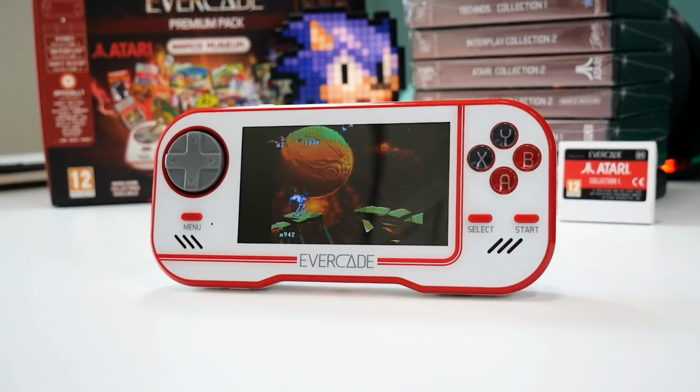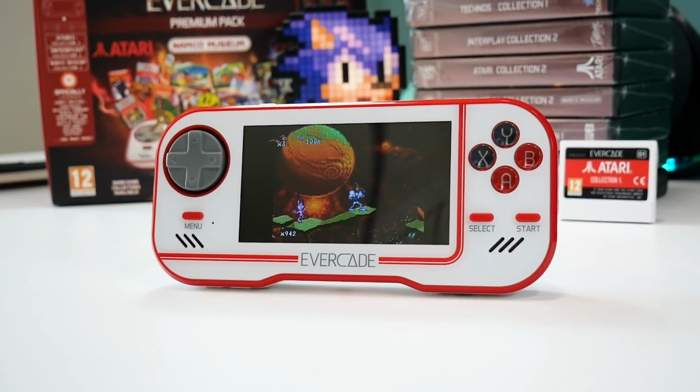$79, 15 games. I really think people would have enjoyed that, or even gone down the Evercade route where they release the handheld and then come out with new cartridges for that device, and they could have even teamed up with new developers, etc. But this is basically, in my opinion, a cash cow.